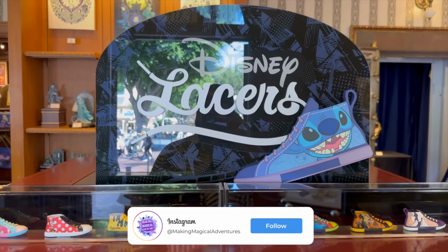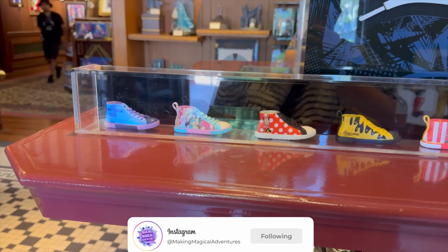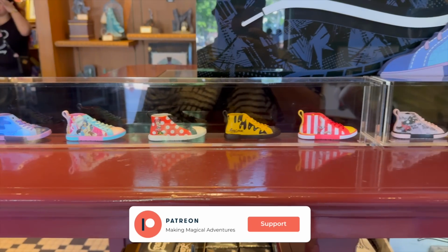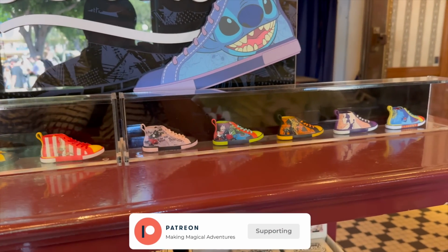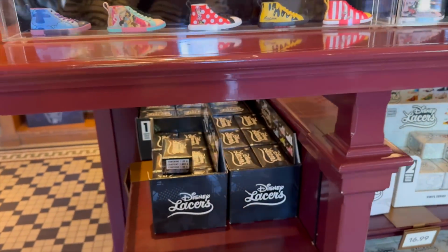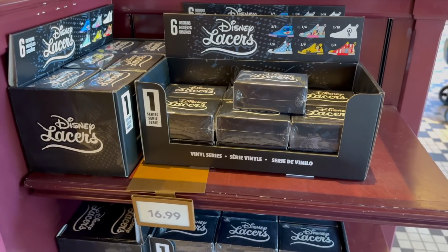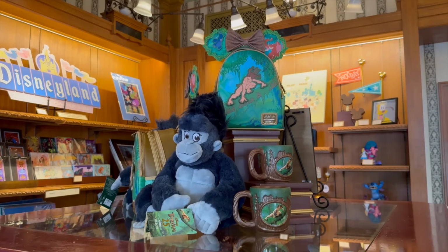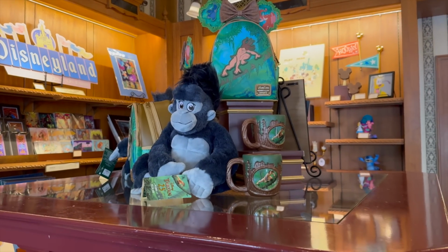Something that we saw actually at D23 this year were these little lacers. So these were exclusive to the expo. I should say at least the Star Wars one was. So it doesn't look like they have them here, but it looks like a new collection that Disney's actually trying to do. And so you could pick these up here inside the Disneyana, and it looks like each shoe will run you $16.99. It also looks like the Tarzan merchandise is also here inside the Disneyana store.